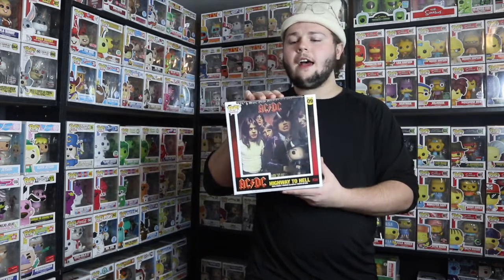This would be a good candidate for one of the deluxe pops so that you can have all of the members of the band on the side. I really do enjoy the deluxe pops, but there is something about the regular ones as well that just looks so good. So I knew that AC/DC had to make the list at some point, especially with Highway to Hell coming in at number 10.